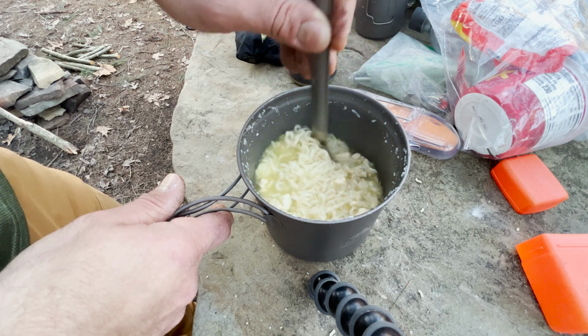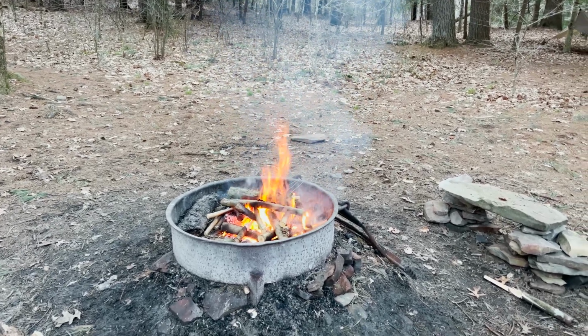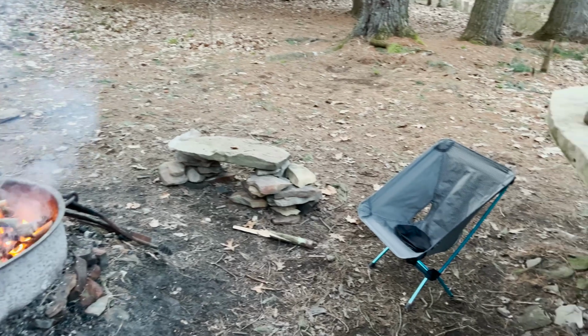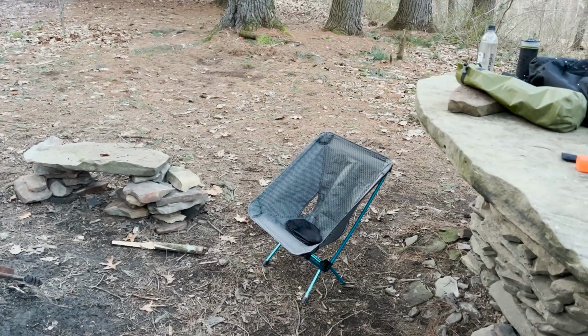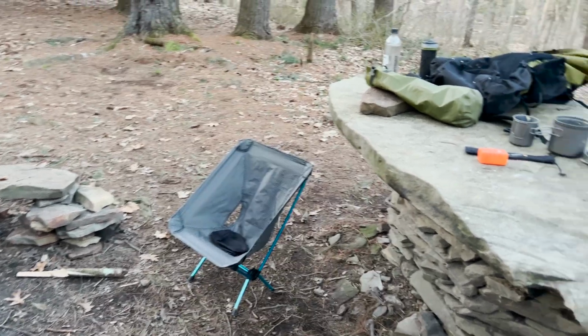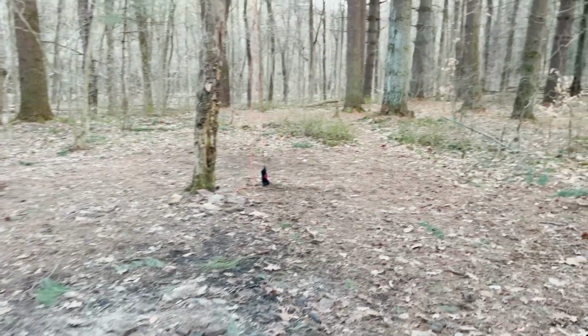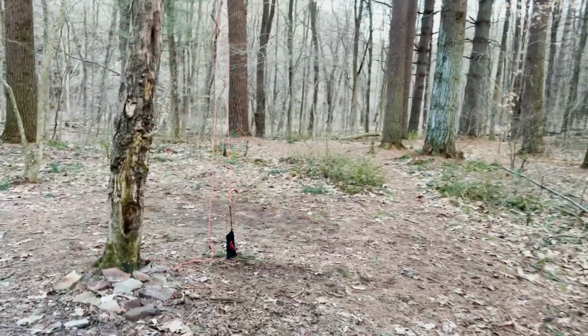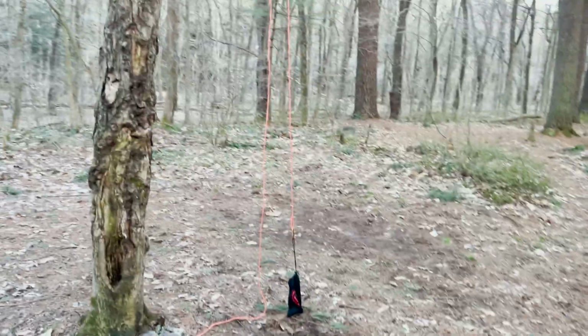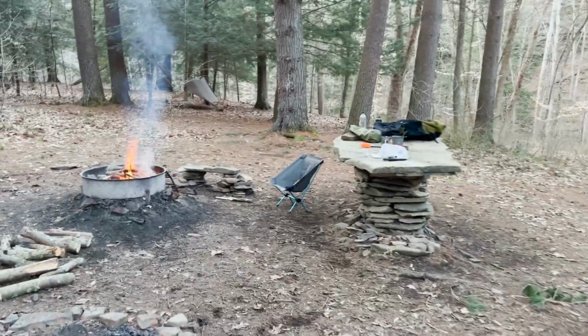It's super premium. Suppose I could give you guys the grand tour of camp. So there's our fire. That's where we're sitting in our new Chair Zero, which I freaking love, by the way, and I will definitely be doing a gear review of. This is our table. Looks just like the house. Stuff everywhere. I'm going to hang my quote-unquote bear line over here. There's no bears really in this part of the state. I'm just basically keeping it away from ground moles and stuff like that.